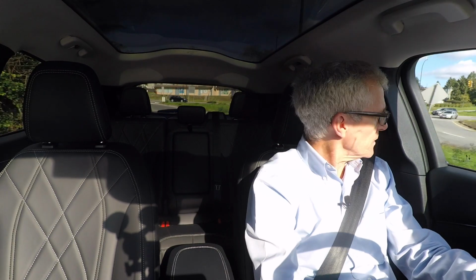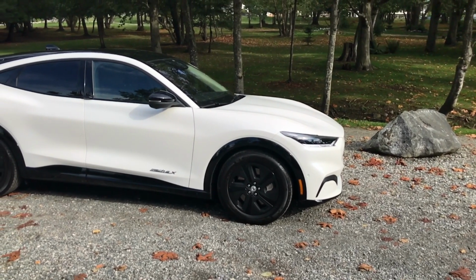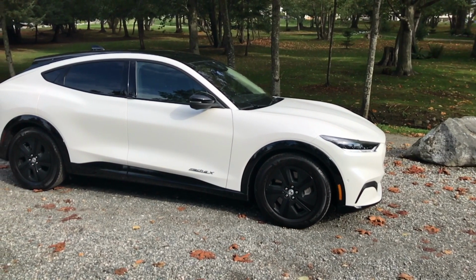Multi-link suspension at the rear is doing its job very nicely, very balanced. Ford is selling thousands of the Mustang Mach-E in Canada, even though it is not eligible for a $5,000 federal subsidy because its starting price is higher than $45,000.